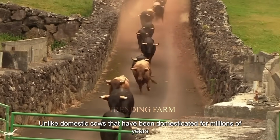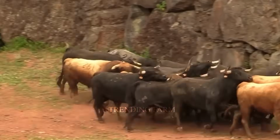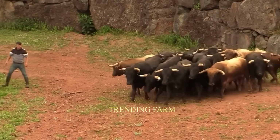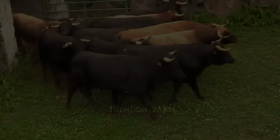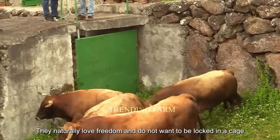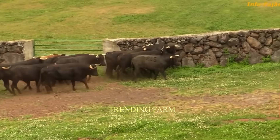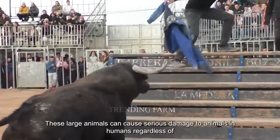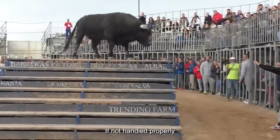Unlike domestic cows that have been domesticated for millions of years, gaurs have not been domesticated animals for a long time. They have only been domesticated for a short period of time. Therefore, many people believe that they are not as friendly as domestic cows. They naturally love freedom and do not want to be locked in a cage. These large animals can cause serious damage to animals and humans, regardless of size, if not handled properly.